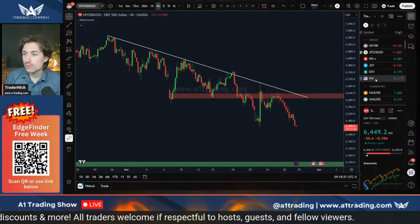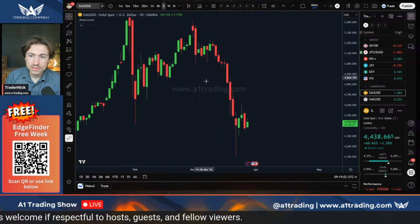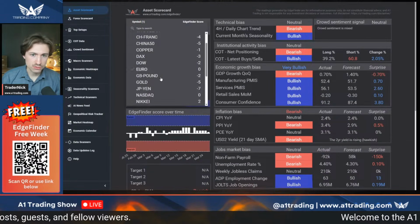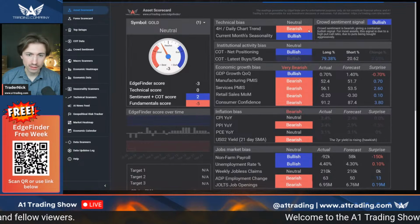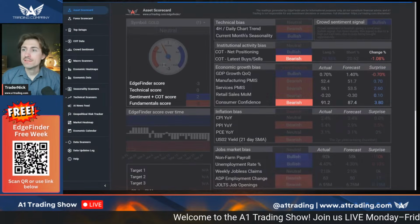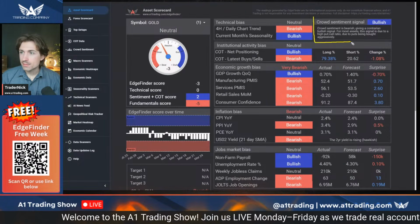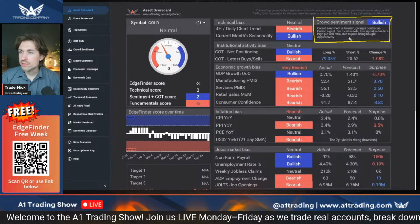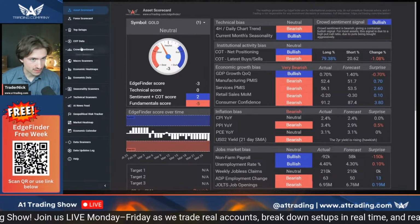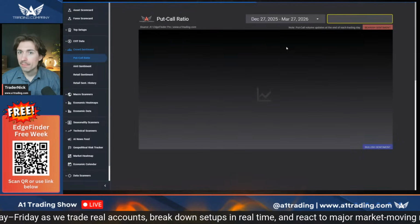Moving on to gold. Again, VIX is up 9% today. Gold is trying to form some kind of a bottom. I do have to say that gold yesterday was starting to teeter towards bearish on EdgeFinder, which I thought was really interesting. Now it's kind of back in neutral. Seems like crowd sentiment is the factor here. Crowd sentiment is bearish, giving a contrarian bullish signal for most assets. This signal is due to a high put call ratio, which is exactly what gold is based on. Let's go take a look at the put call for gold specifically.